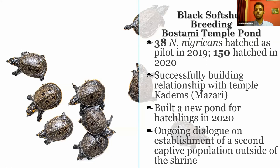All right. Last year, in 2019, we hatched about 38 black softshells, and this year we reached about 150 hatchlings. We were targeting about 500 to 600 hatchlings, but unfortunately, due to COVID, we had to restrict some of our field activities. However, 150 hatchlings have been born this year, and that's helping us to really build a rapport with the shrine authority as well. And this year, we have established a hatchling pond.